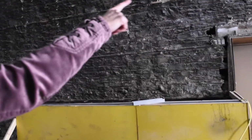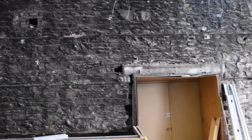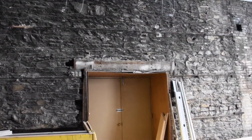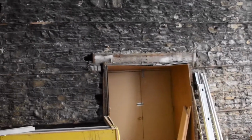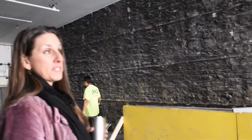One other thing I want to show is that all of this really interesting limestone block and brick was all underneath drywall in this space. So this is another thing that we discovered as you start to take down the walls and see what's underneath.